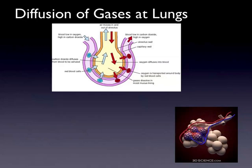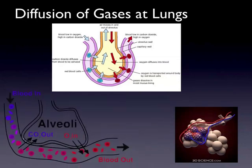So as we inflate these little bubbles with air from the outside, they fill up, and the blood that's traveling around them through these capillaries, diffusion can happen. So carbon dioxide gas diffuses out of our blood cells into the air, and oxygen diffuses from the air that we just inhaled into the blood cells. Okay, so these gases diffuse into and out of our blood. The blood coming into our lungs is low in oxygen, high in carbon dioxide. By the time it leaves, the opposite is true. It's high in oxygen, low in carbon dioxide, so it can then go back to our heart and be pumped throughout our body. Okay, so again, blood comes in, gets oxygenated, and the carbon dioxide is removed.